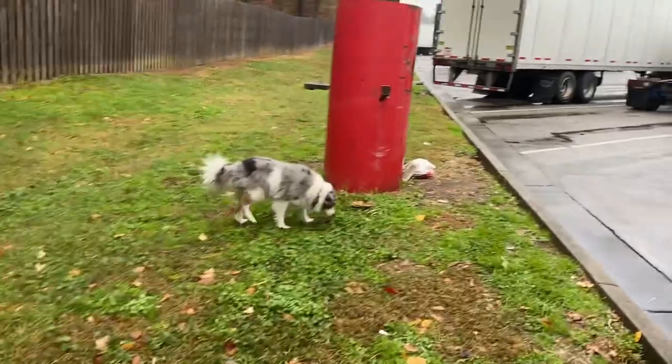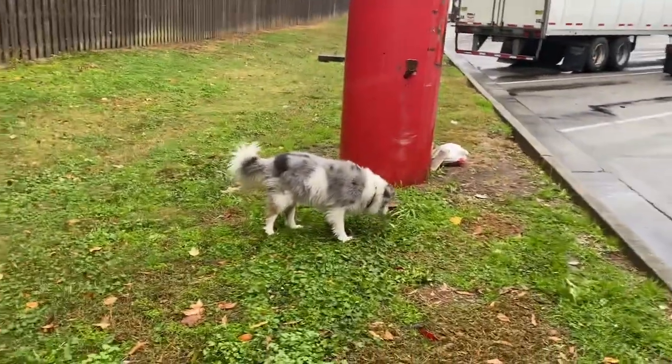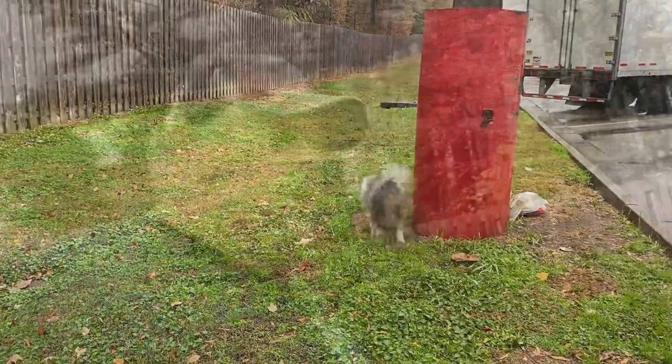Hurry up, Ducky, shake a leg, buddy, we gotta go. Ducky, hurry up. Don't think I won't leave you here. There's enough Landstar drivers around here. One of them will get you back home.